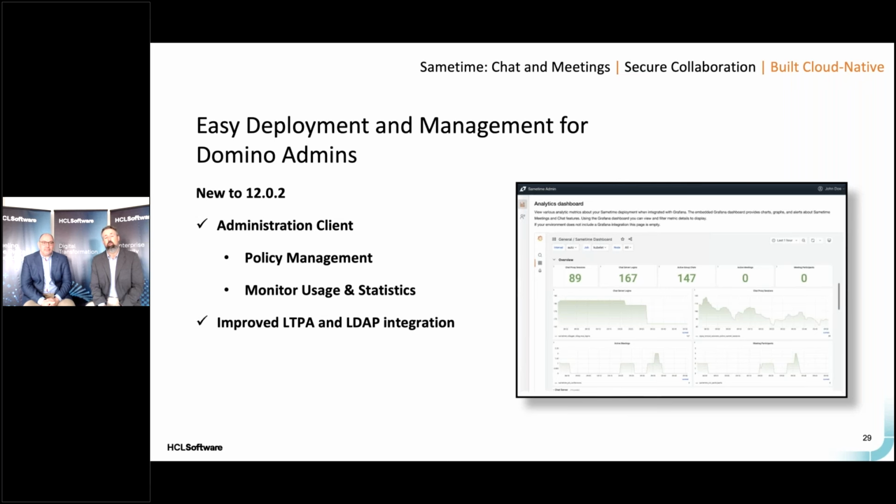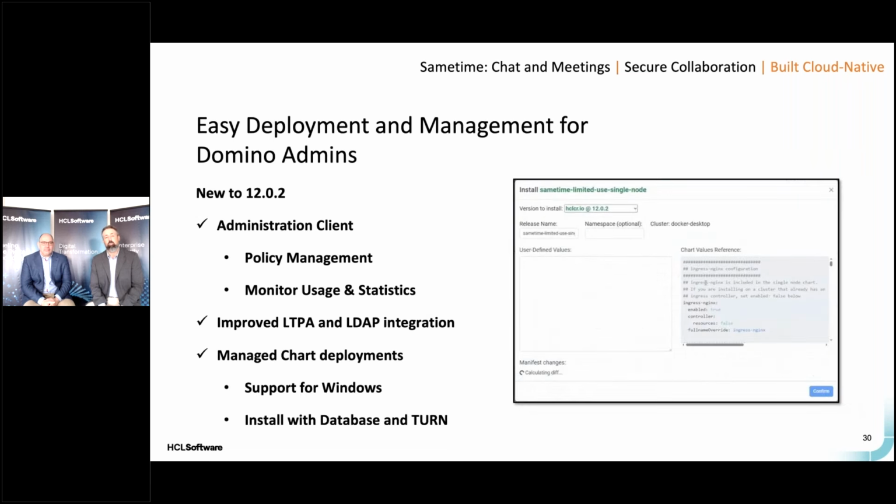And in the past, Domino admins needed to perform post-deployment steps to integrate an LTP token or modify LDAP settings. We're saving you this time and energy by integrating these steps during deployment with Domino environments in mind. As a new deployment option, we've added the ability to utilize managed charts through Helm or Helm Dashboard. You can use Helm Dashboard to provide a graphical user interface for deployment and modification, adding support for Windows environments. Same Time will provide different deployment options to fit your business needs, easily customized to deploy quickly.